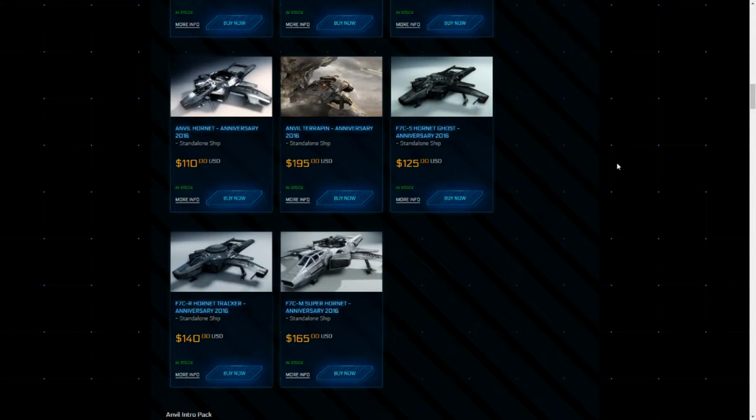It's just a basic version of the Hornet. Then we have the ANVIL Terrapin, which is one of the newer ships. This is also an exploration ship. I'm not sure exactly what you're gonna call it. It's a bit of a radar-ish ship. It has one radar seat and it has one pilot seat.